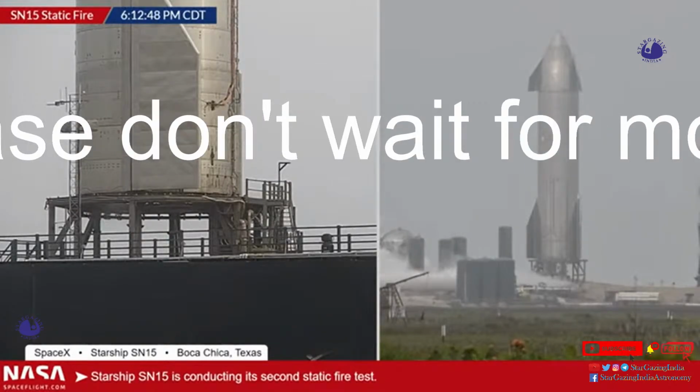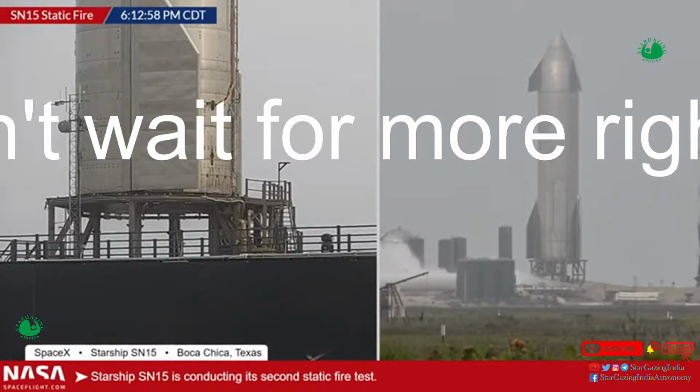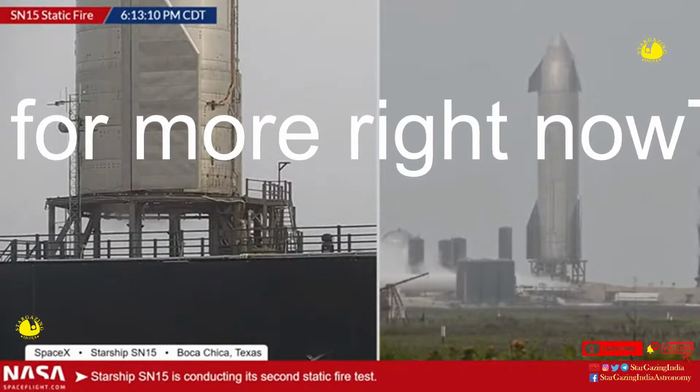It does look like some venting underneath there already. Taking a look, yeah, on the left side there. Yep, I would agree. That is indicative of that aft bulkhead, like I was saying, being full of liquid oxygen, which means fueling is underway, which is a good thing as they progress into a static fire test.